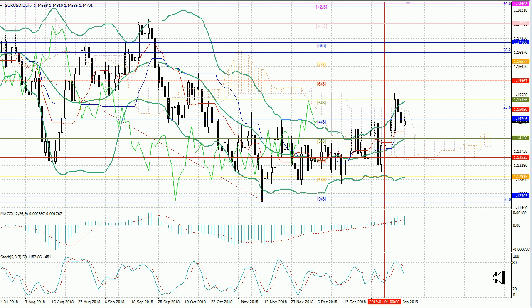Today is Monday the 14th of January, and we are glad to present you our weekly analytical review of the foreign exchange market. Last week, the pair EUR/USD had ambiguous dynamics.